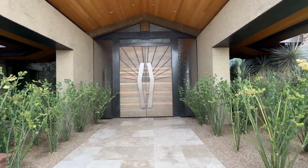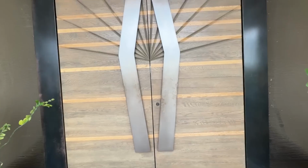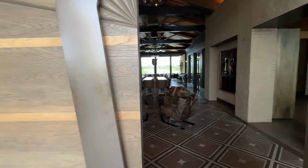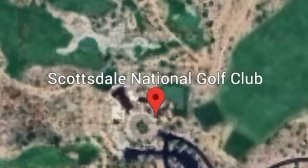Through these doors lies the most extensive, the most eye-opening, and the most incredible golf club experience ever. Sometimes in life we are lucky enough to have very much pinch me moments. I think it's fair to say as a golfer that's exactly what this video is going to be. Yesterday we flew into Phoenix, Arizona, and now we are at the gorgeous Scottsdale National Golf Club.